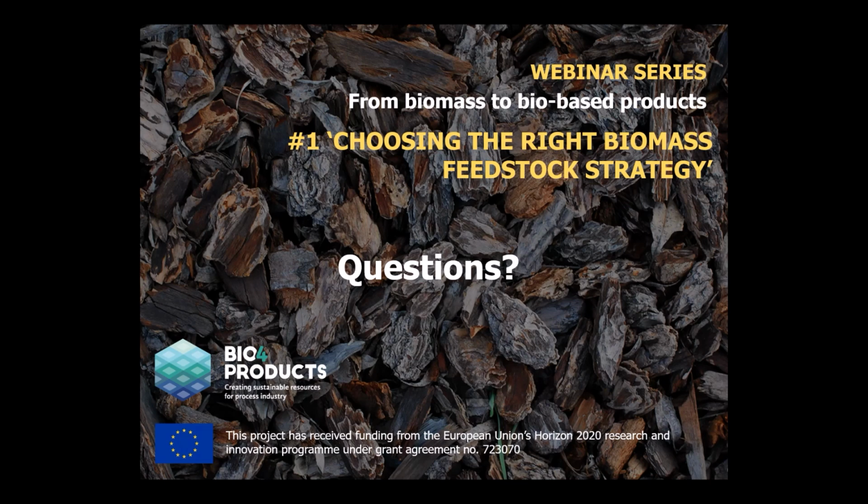Yeah, of course, it's a lot related to the density of a type of biomass. So when you use pellets, you augment drastically the density of the biomass, and then in theory you could say, or even in reality, you can source your biomass further away. But the further you go, the higher the impact on CO2 is. So within Bio4Products, we took into account that we would source the biomass within a radius, let's say, of 75 to 100 kilometers.